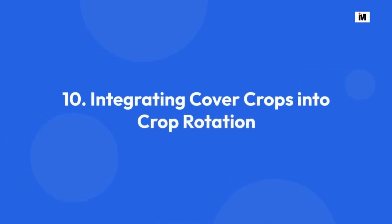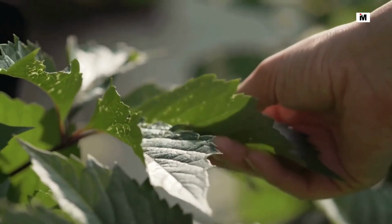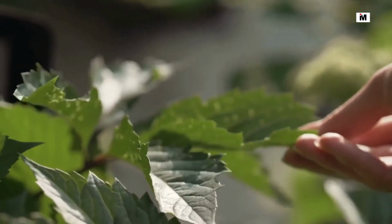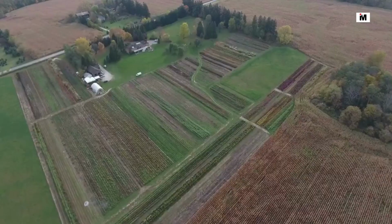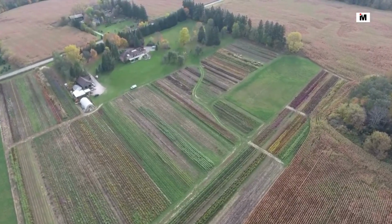10. Integrating cover crops into crop rotation. Cover crops are used in crop rotation systems to break pest and disease cycles, improve soil health, and enhance overall farm productivity. By rotating different crops and incorporating cover crops in between main crop cycles, farmers can maintain healthy soil and reduce reliance on chemical inputs.